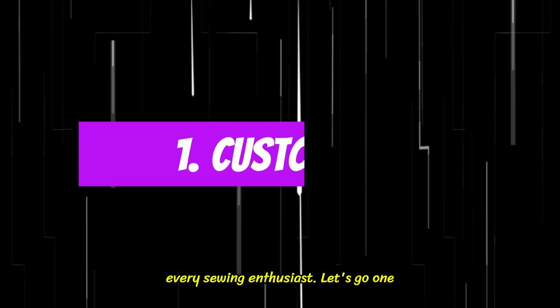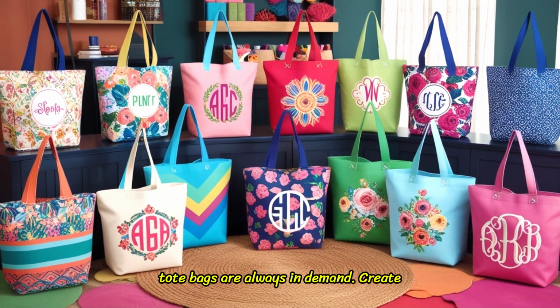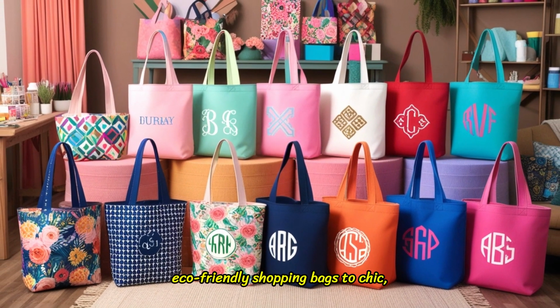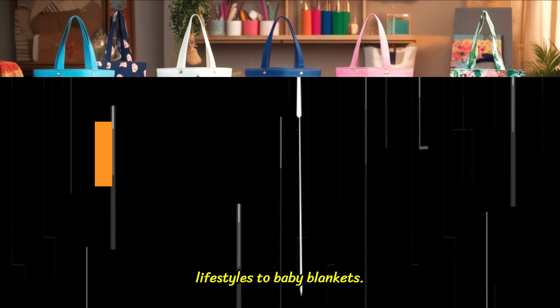Let's go. 1. Custom tote bags. Practical yet stylish, tote bags are always in demand. Create them in various sizes, patterns, and fabrics, offering everything from eco-friendly shopping bags to chic, personalized totes that suit different lifestyles.